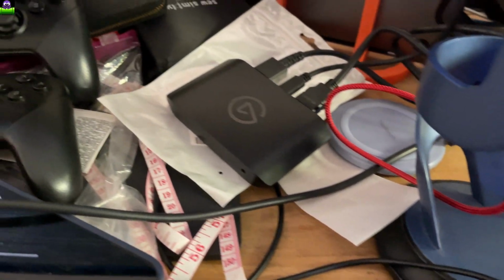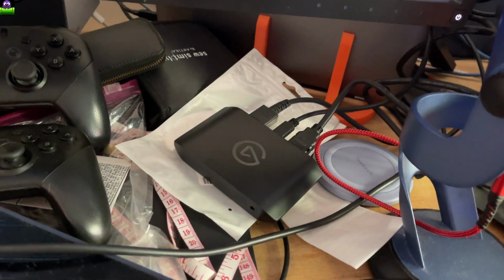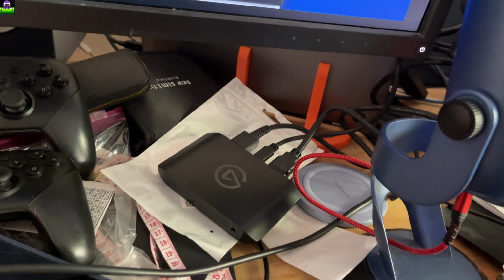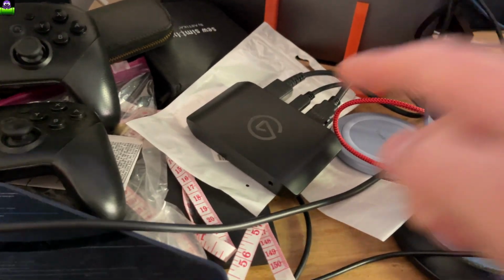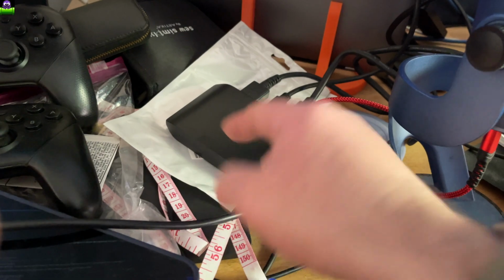I had this other device here. So this was, I don't think I'm allowed to mention the prices if I put the link to it in Amazon, but it's not bad. It's well worth it. I'm so glad I spent the money on this.